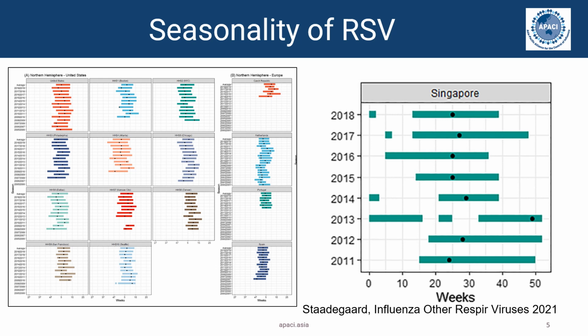RSV infection is a global problem and commonly results in seasonal outbreaks in temperate zones, as shown in the left panel. In the Northern Hemisphere, these outbreaks typically happen between October to May. Conversely, in the Southern Hemisphere, outbreaks usually occur from May to September. In tropical and semi-tropical regions like Singapore, shown in the right panel, seasonal outbreaks of RSV are less distinct compared to temperate regions and are often associated with the rainy seasons and humid conditions.